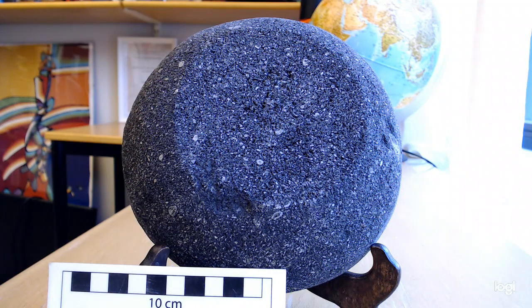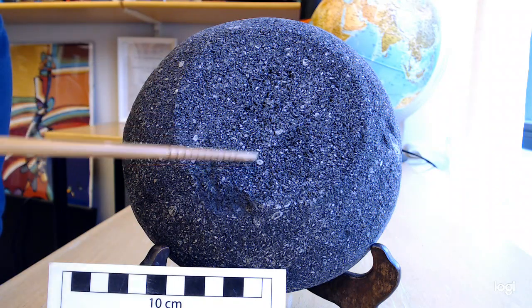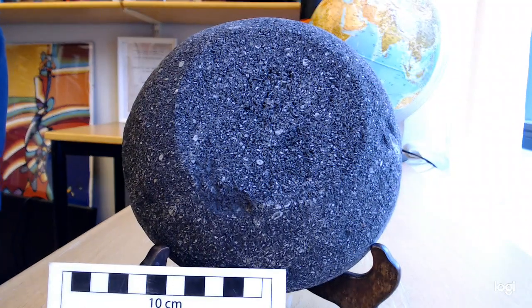I want to show you a basaltic andesite from Merapi now. And here's a boulder from the 2010 eruption. And as you see, it's rather crystal rich. Loads of these little white specks, and they are dominantly plagioclase feldspar.